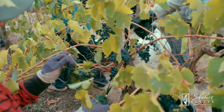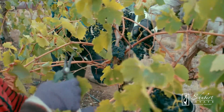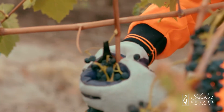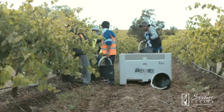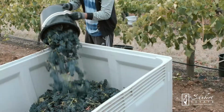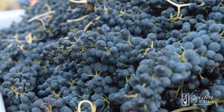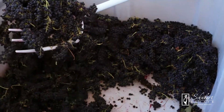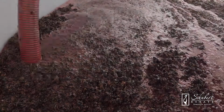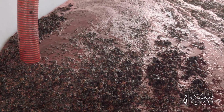Our winemaking processes tend to be very, I'll call it old-fashioned. We hand pick our grapes, we basket press, we give the juice in the early stages before it's wine as much time as it needs to ferment properly, to dry out properly, to become the sort of wine that we want it to be.